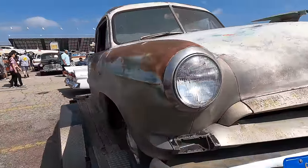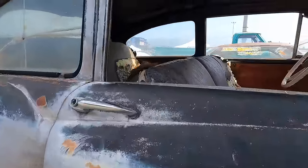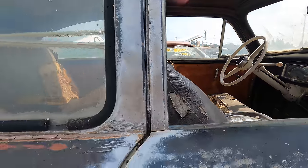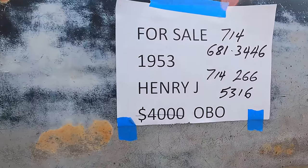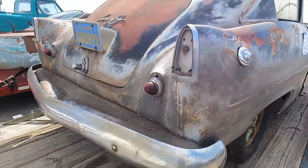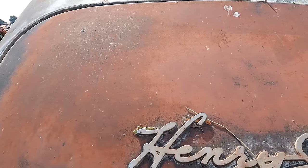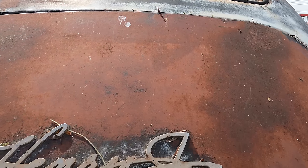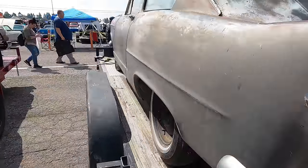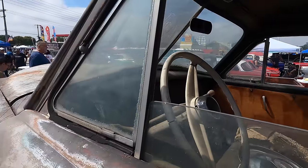All your gas or dreams come true with this Henry J. This one's a 53 model. Henry J. Kaiser. Here's for 4,000 with a line drawn through it, so I guess he's accepting less. Oh, we've seen this one here before. You can see the outline for the Allstate decal. It's shaped like the United States. One of the Sears sold Allstate Henry J's.